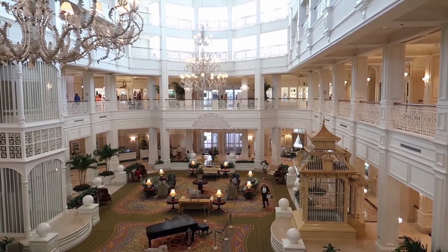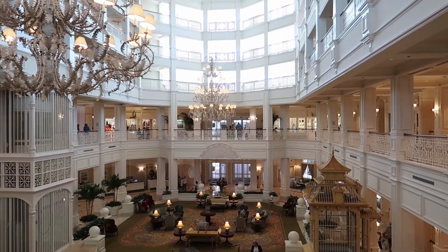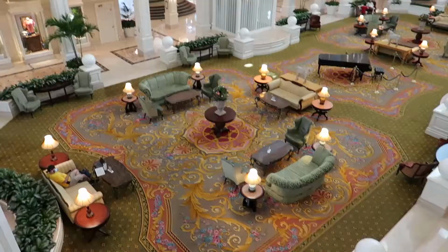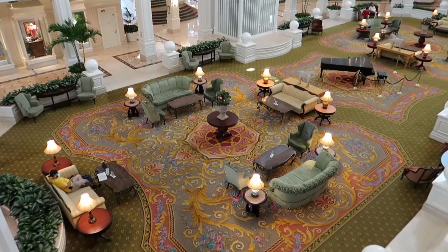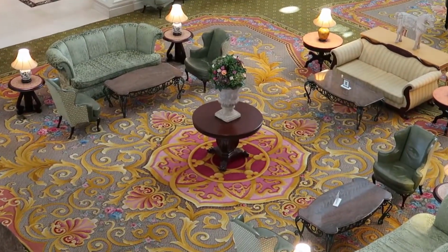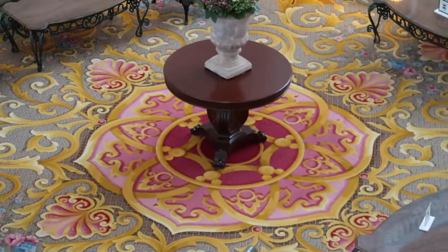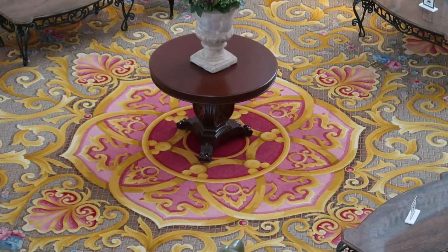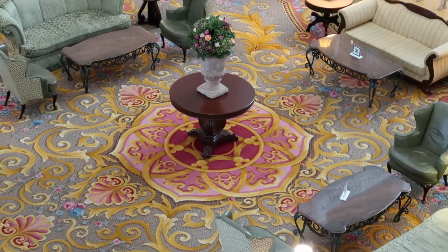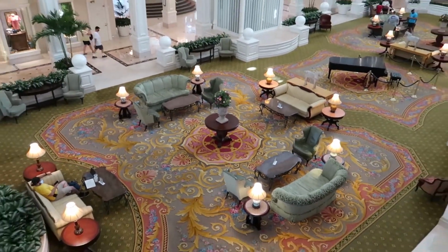So let's head over. It's right over here, so we're just walking straight across, and then I'll show you the floor tiles. So really quick, I noticed as we were walking, if I zoom in on this table on the carpet, there are hidden Mickeys all around it. And it is so cool. I just thought I would share that with you since I noticed it, so I wouldn't forget about it.